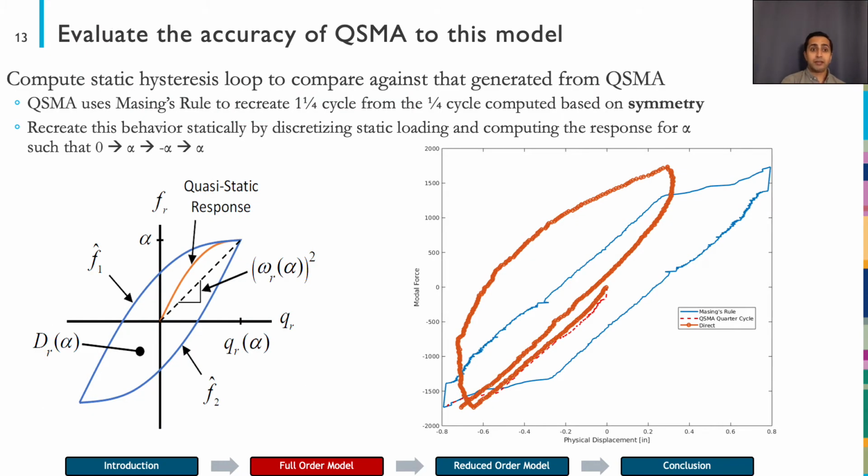To evaluate the accuracy of QSMA on this model, we will compute a static hysteresis loop and compare that against that generated from QSMA. QSMA uses Masing's rule to recreate a 1 1/4 cycle from a quarter cycle vibration. So the quarter cycle is shown in orange as the quasi-static response, and the full hysteresis loop, shown in blue, is generated through Masing's rule based on symmetry.